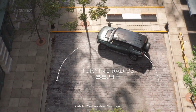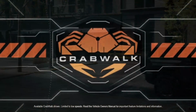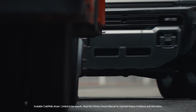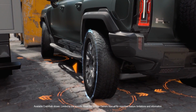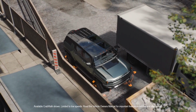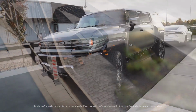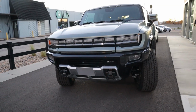But there's also something called the crab walk, where this vehicle will actually turn the rear wheels in the same direction as the front wheels. The benefit to that is if you're coming up on an obstacle in front of you and there's not that much space to turn this vehicle around, you can activate that mode, and that way this vehicle will actually drive diagonally and avoid the object in front of you, making it a little bit easier to off-road in some tight conditions, especially considering the width of this vehicle.